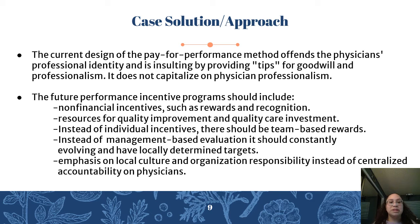The future performance incentive program should include non-financial incentives such as rewards and recognition, resources for quality improvement, and quality and care investment. Instead of individual incentives, there should be team-based rewards. And instead of management-based evaluation, it should be constantly evolving and have locally determined targets. Lastly, it should emphasize local culture and organizational responsibility instead of centralized accountability on physicians.